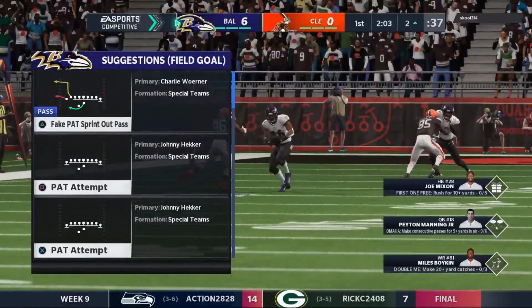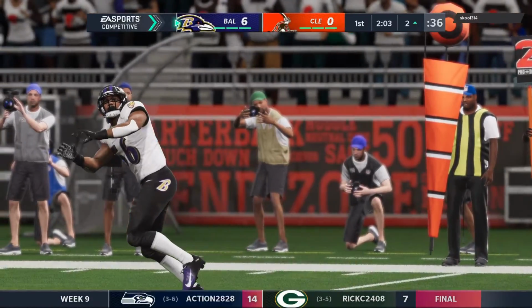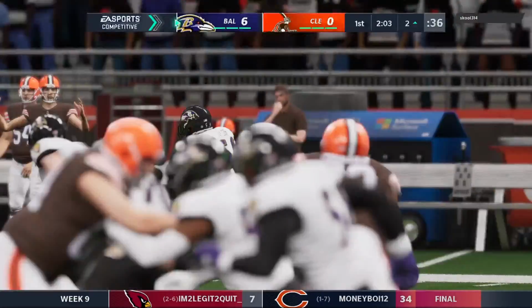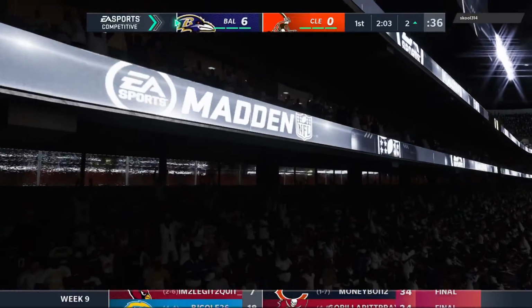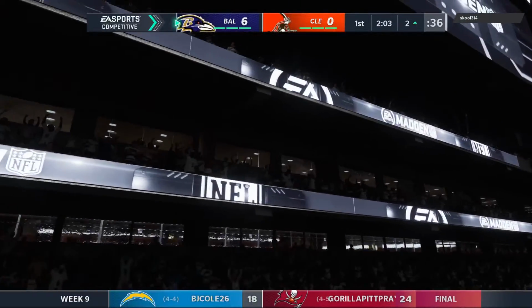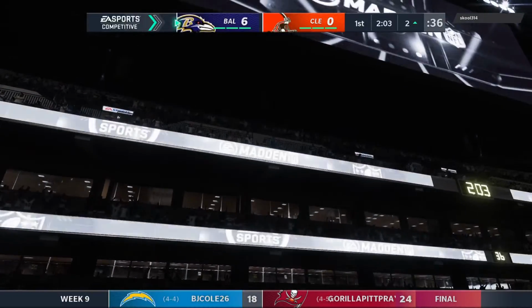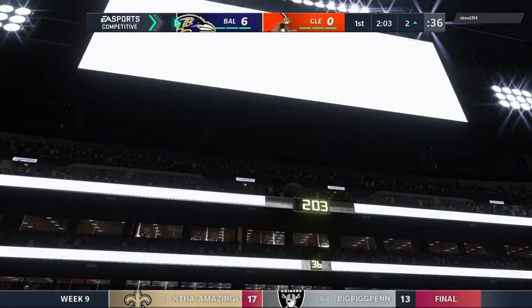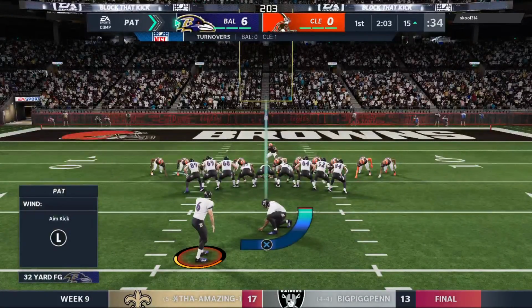Short throw, pick six right there. Those linebackers, they love when those short throws come and those eyes get real wide, don't they? How about the anticipation on the play? Reading, reacting, and then the ability to catch the football and take it in the opposite direction. Extra point attempt here still to come.